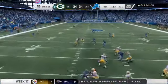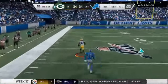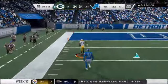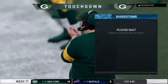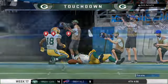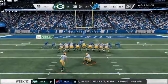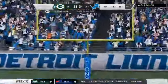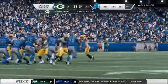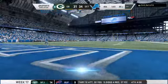Throwing on 2nd and long. Rodgers. Oh, this is taken in. It's complete. The 20, 10, and he's going to take it in. Touchdown, Packers. Davante Adams, his 3rd touchdown of the game, number 14 on the year, as they are now just an extra point away from making this a 3-point game. They get one more as the extra point's up and good.